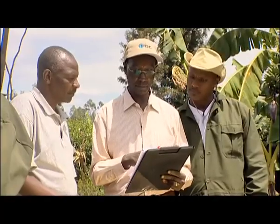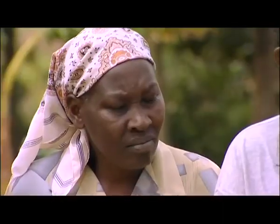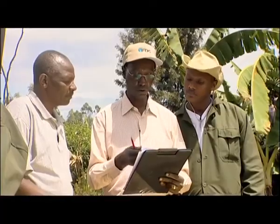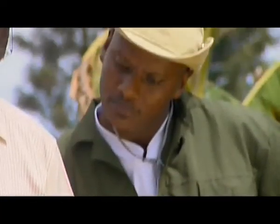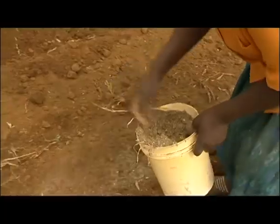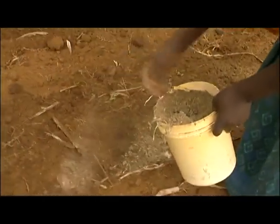It's indicating that you have low phosphorus. Potassium is very high, which is not bad. Calcium is also optimum, that is good. A lot of other things like magnesium and sodium are also very good. Okay. What about manure? Doesn't manure have these elements that are lacking in the soil?